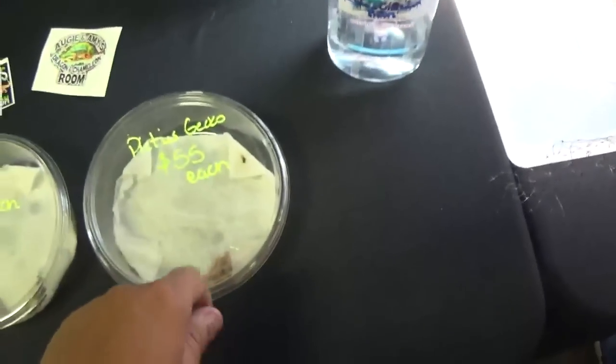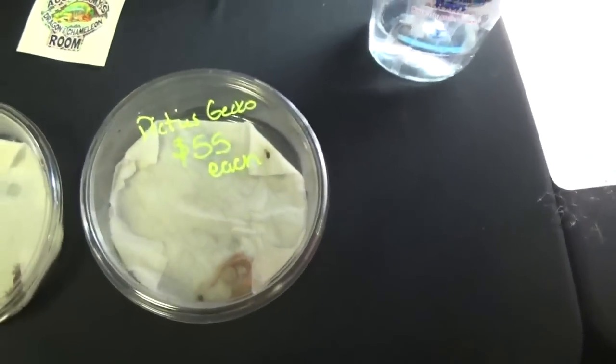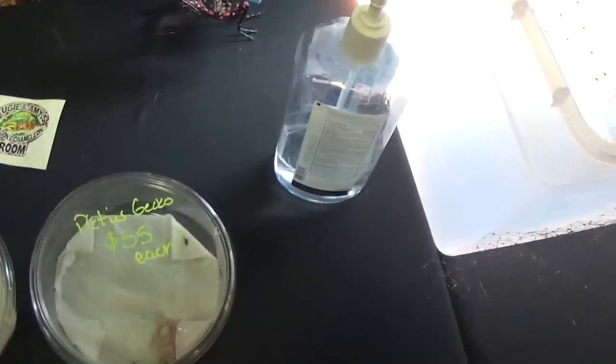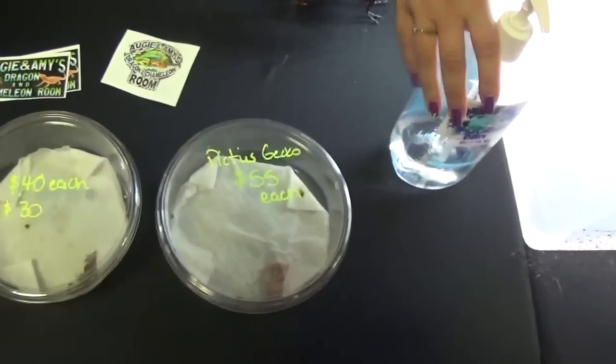How long ago did these hatch out? How long ago did these hatch, honey? Those are about 6 weeks now. 6 weeks? Yeah. Wow. Cute little fellas. They get as big as the crested gecko. I mean, the leopard geckos.